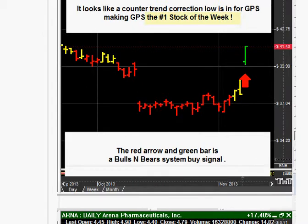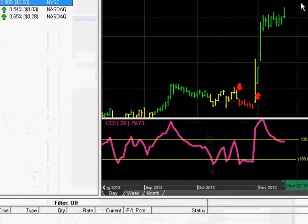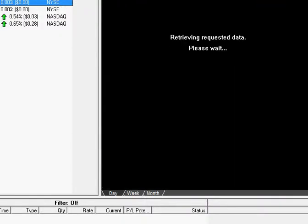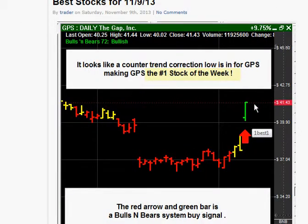And last week's number one stock was GPS, and I think that's moved up since then. Let's see what that did this week. That was last week's number one stock, GPS. And okay, that's moved up since last week. It was highlighted right here, and it's right about 41, and it's at 42. So I mean, again, they're not going to just skyrocket overnight, but that's moving our way. And look at this big buy arrow, big green bar, gap down, gap out. Everything said to buy this stock, so that's why it was my number one stock of the week last week.